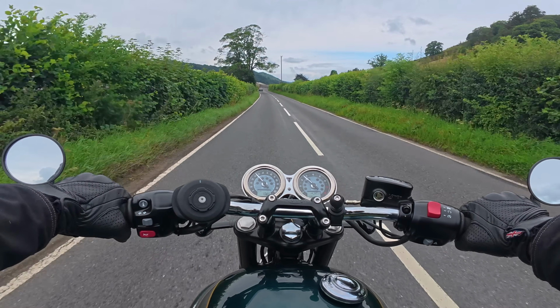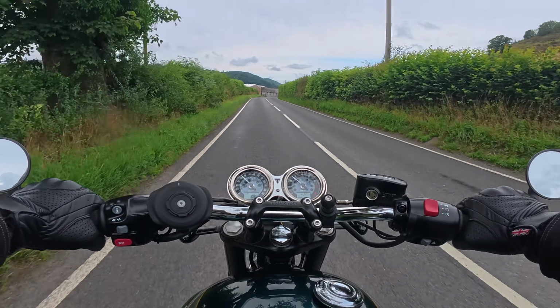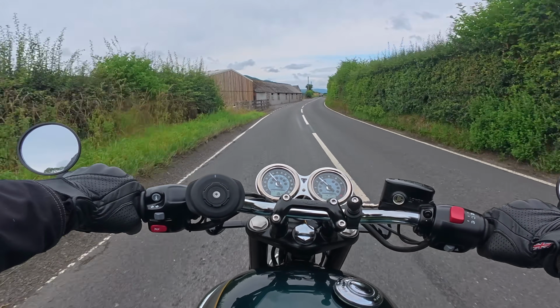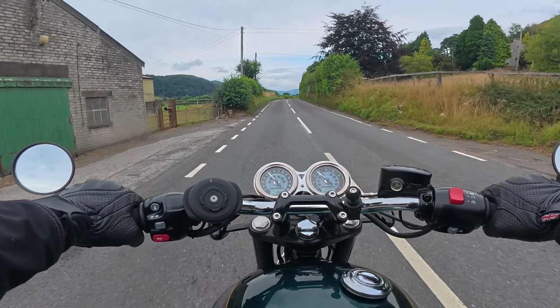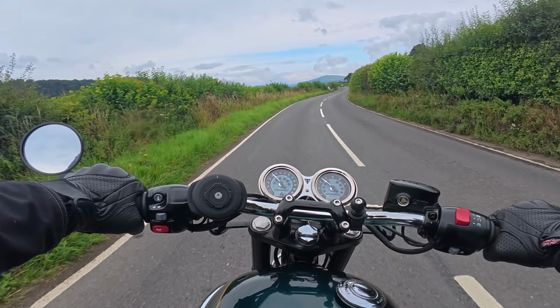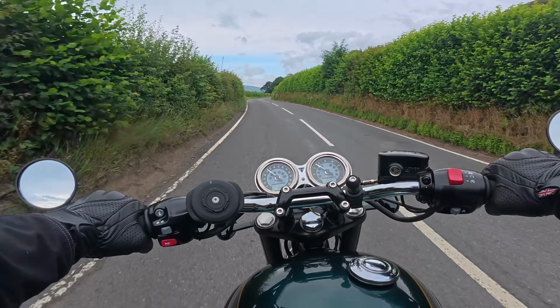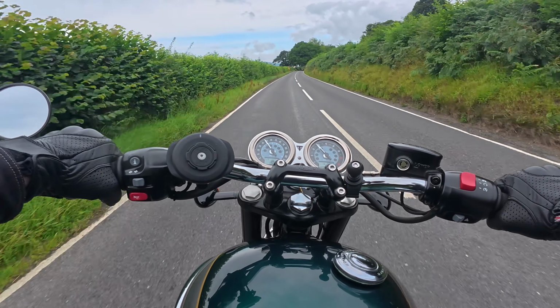For this category, I suppose we'll just start off with general comfort. So I'm 6'2", 100 kilos, so quite a big guy. And I was a little bit worried before buying this bike that it'd be a bit too small for me. But no, there's no such issues. I put bar risers on, so that was the only real issue for me. I was kind of leaning down a little bit, but with the bar risers, I've now got a straight back.